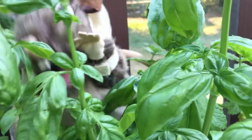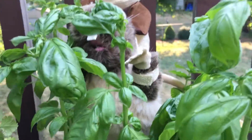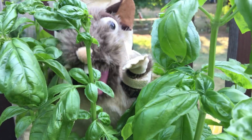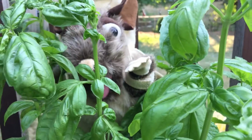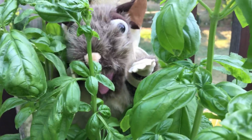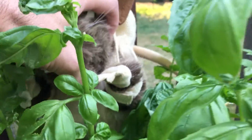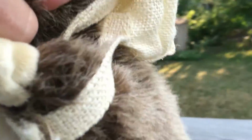Right, so we're just going to go out and pick some basil from the garden. Simon? Hello. What are you doing in my garden? Well, I was just inspecting it to make sure that all your basil was right here. Well, then I guess you're going to be my helper for the next 3-ingredient recipe.